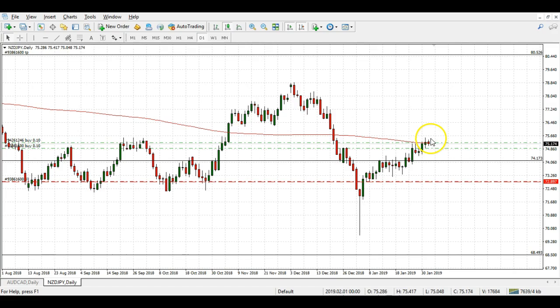Once price begins to move away from that 200 daily moving average, I will begin to adjust the stop loss level accordingly.